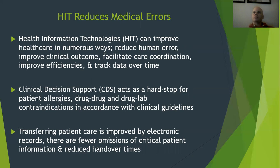Alotaibi and Federico state there is substantial evidence that implementing electronic medical records reduces medical record errors and improves patient safety. Computerized physician order entry and CDS are probably among the most beneficial health information technologies for improving patient safety. In addition, ADC systems and PDMS seem to improve patient safety in critical care settings.